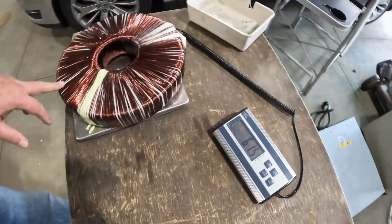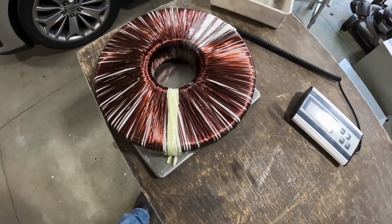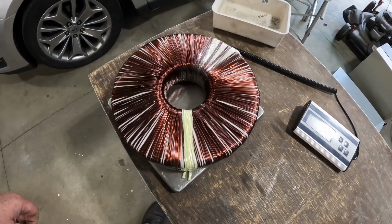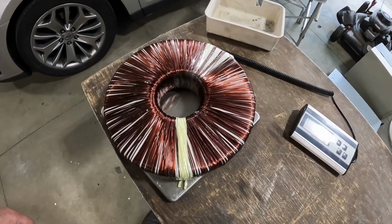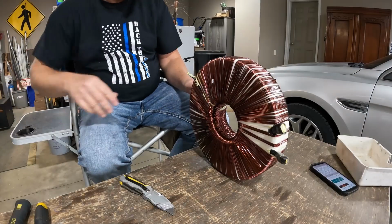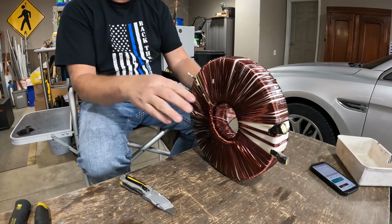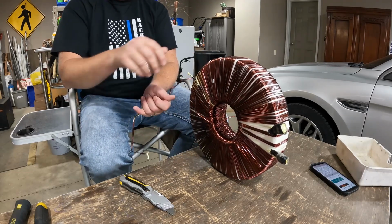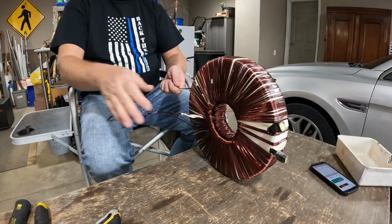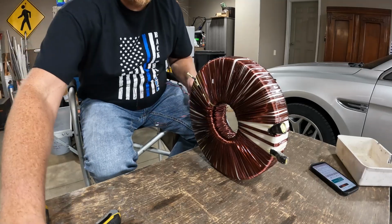And by the way, I'm not gonna cut this off. I'm gonna unwind it, and if that takes me forever, so be it, but I don't want to shoot copper all over the place and lose valuable copper, so we'll just go slow with it. Okay, I got all the tape off, and here we go. I'm gonna try to take it in bite-sized chunks here.